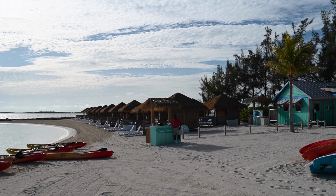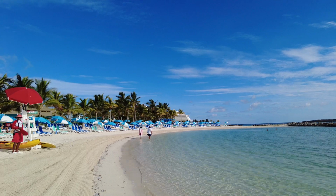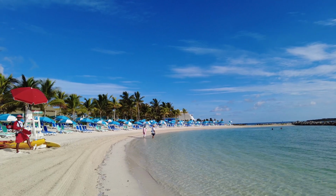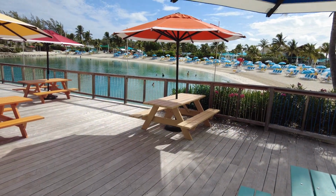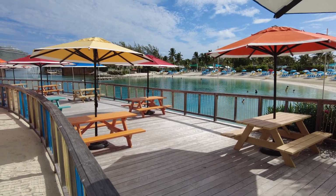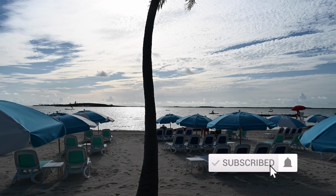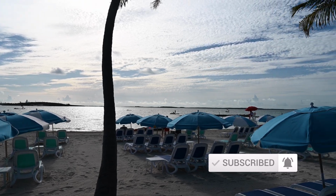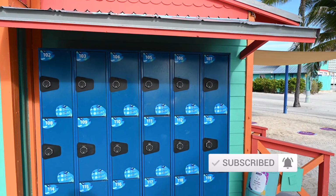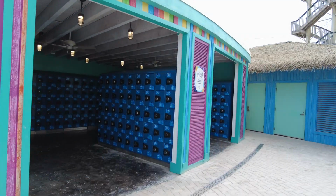We also wanted to mention some other things that are included. I am all about the free stuff before we start paying anything extra. So it's good to know if you purchased Wi-Fi on board, you can use that while on the island. It's nice to keep in touch with family or, like me, play some of your games. The beach chairs and umbrellas throughout the island are all free to use. There are lockers located throughout the island as well, which are free. This is nice, especially if you know you're going to be in the water for a while. You can lock up some of your cameras or anything else.